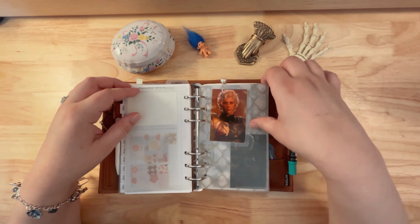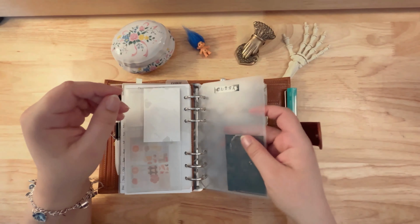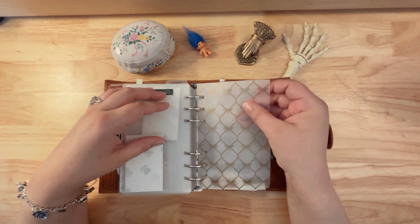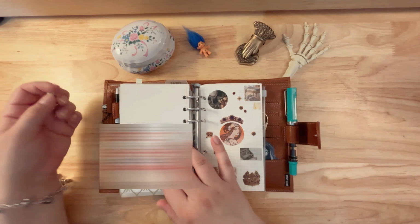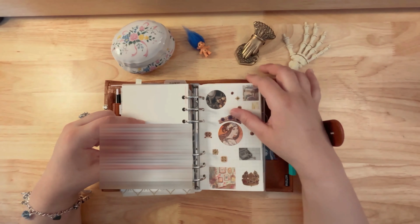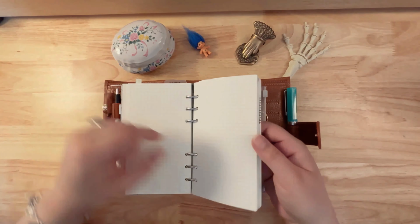I did put little labels on the dividers, and I did make a little cover page for the journal. It is weird not having a bound book, so I'm still kind of wondering how I'm going to archive these, but I did make a little cover page for it at least. I'm actually considering at some point trying to use the Franklin Covey compact size inserts because I do think that half inch, the little centimeter or so of space would be appreciated.